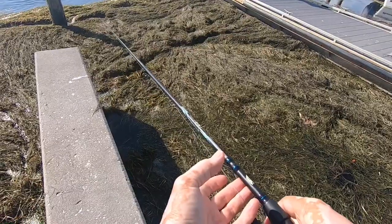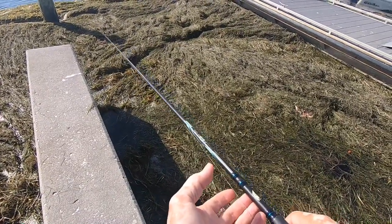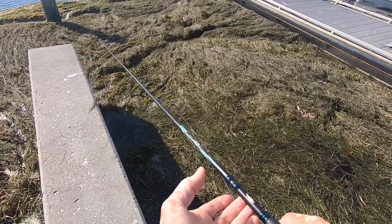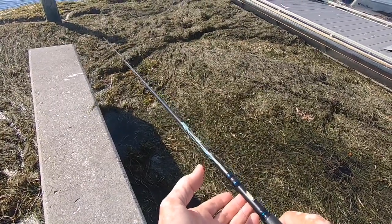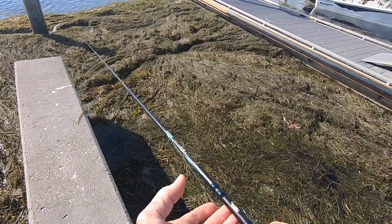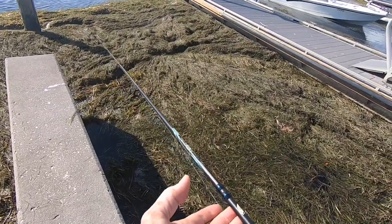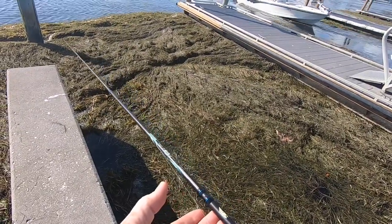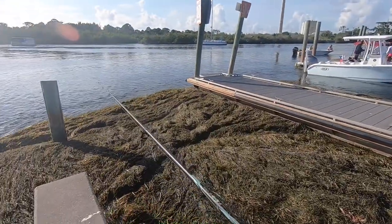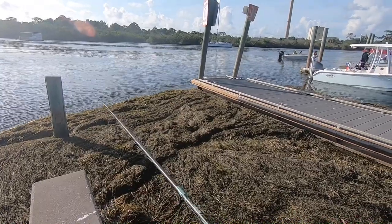We've cleared a hole in the grass. Drop the bait down there and see if there's anything down there. This is a disaster. It's a mess. Didn't realize it was gonna be such a big disaster. Twenty minutes or so and no bites. Oh man, we're gonna have to move to a different spot.